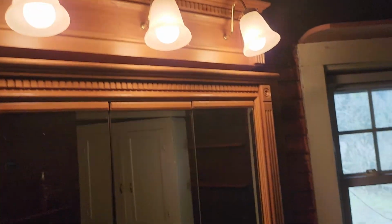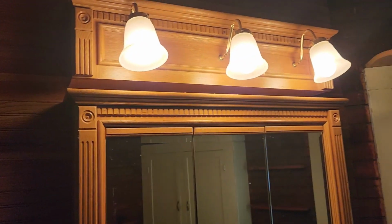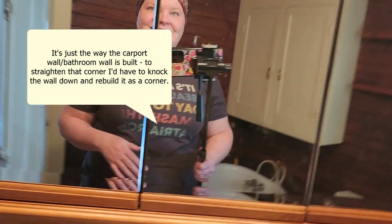Weird corner, 80s unit. I don't understand why it's a weird corner. I'll probably find out that there's a decent reason, but to me, it just takes up a whole lot of space. So this corner action just needs to go.